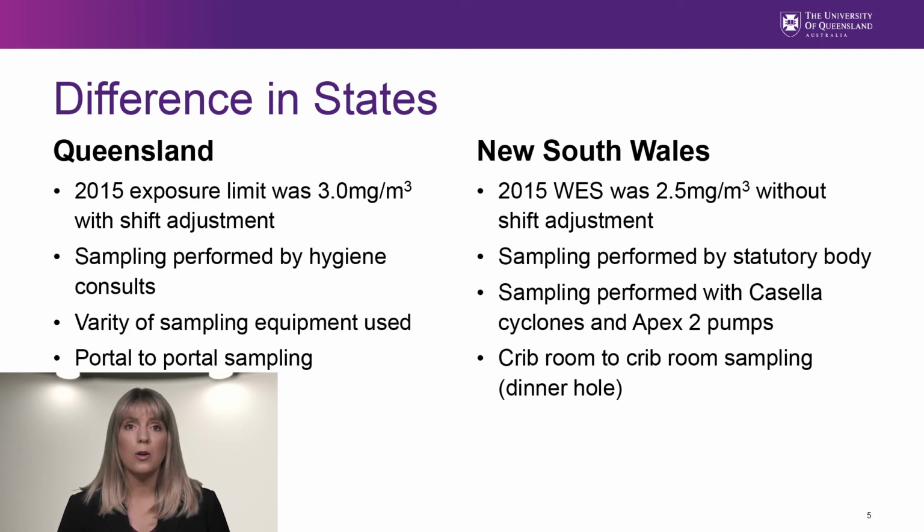Samples are taken from crib room to crib room, the Australian term for dinner hole, which means samples are of shorter duration and don't count the travel time to and from the section. Both Queensland and New South Wales have moved to a lower exposure standard of 1.5 milligrams per cubic meter.